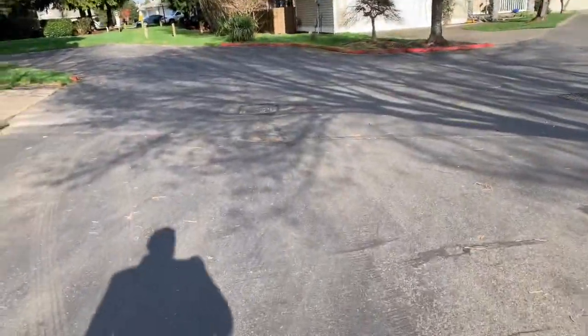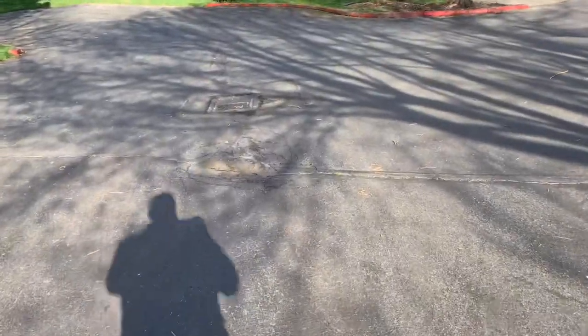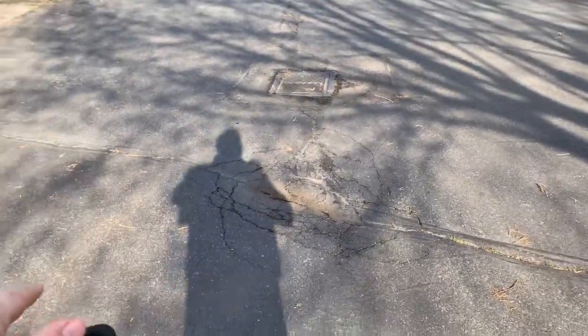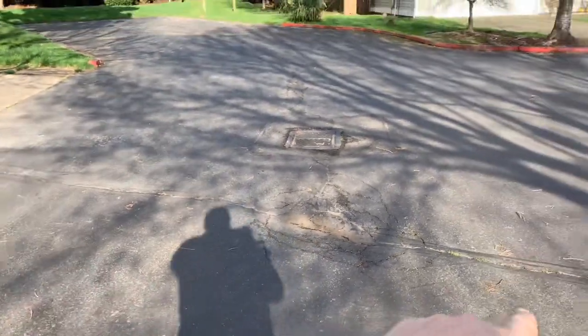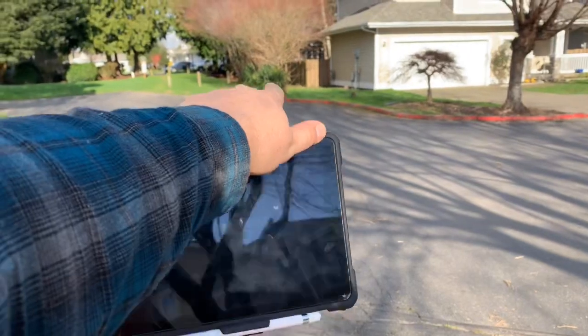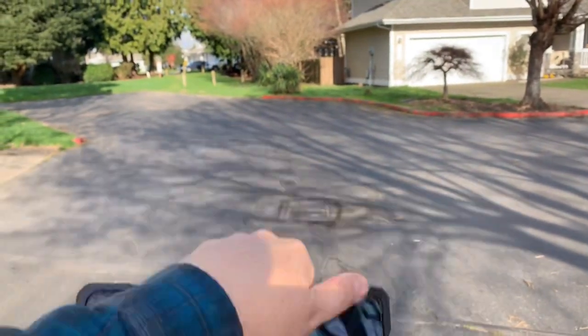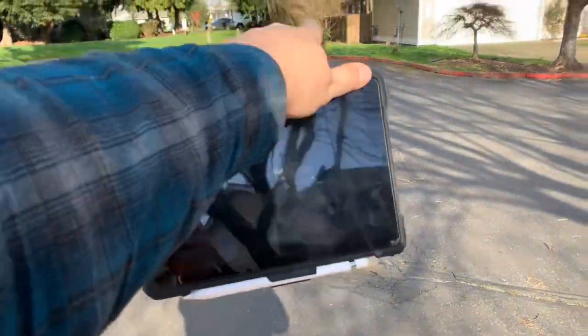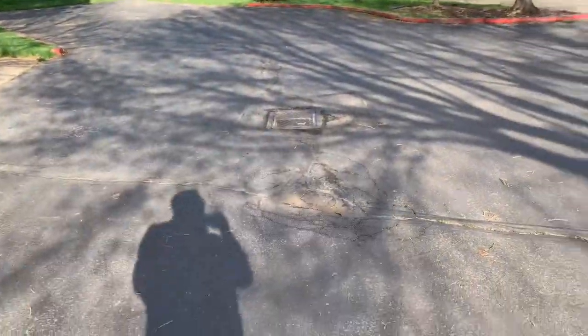24 by 4, and then as you get down to this catch basin, we've got some big time sinking going on here. All right, so this whole area will be 6 foot wide, and we'll go all the way down past the catch basin to where you got some alligator cracking over there. Okay, so this will be a 6 foot by 20 foot in this section right here, 6 by 20.